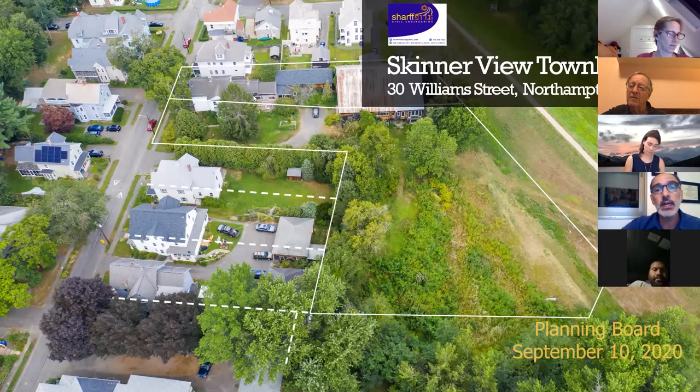Parcel one has a house, a barn, and a studio on it, with associated parking and driveway. Parcel two is undeveloped land at the moment, overgrown, and you can see that it's located right adjacent to the dikes, the city dike or the flood control.